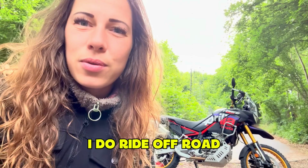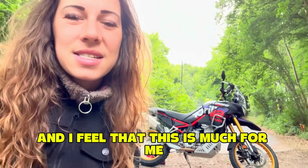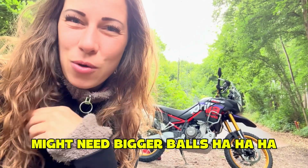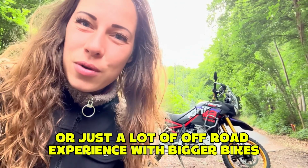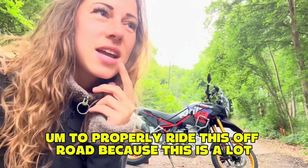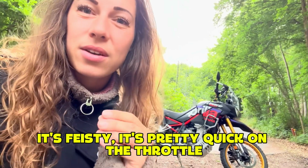I do ride off-road, but on a small bike, a 350 Enduro. And I feel that this is much for me, too much for me. You might need bigger balls or just a lot of off-road experience with bigger bikes to properly ride this off-road, because this is a lot. It's feisty, is pretty quick on the throttle.